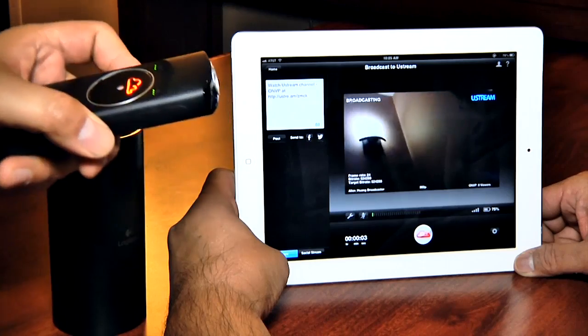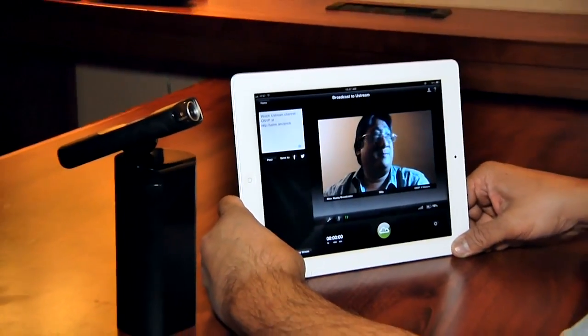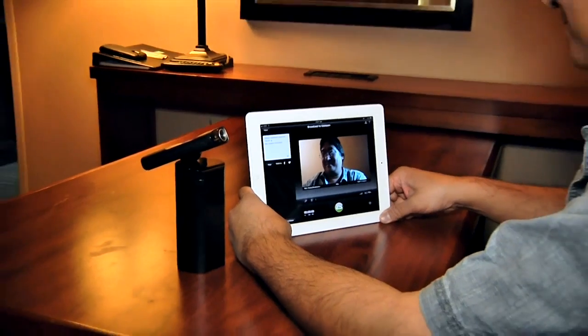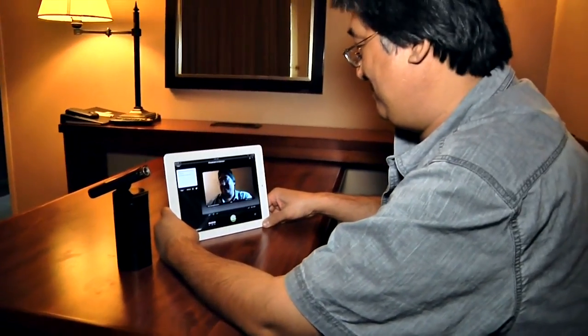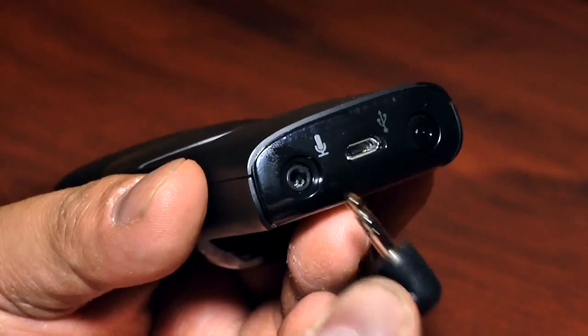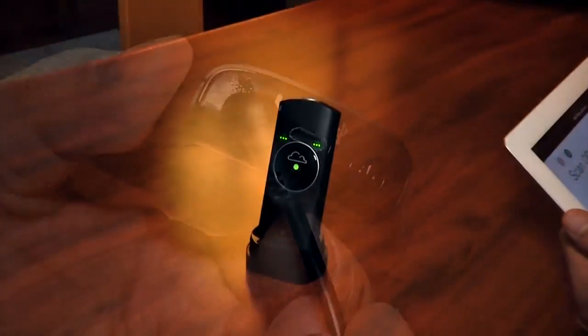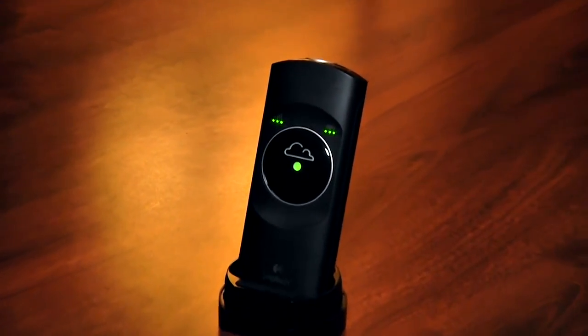In my test, I found the Broadcaster to fill a unique niche in the streaming video spectrum. Sure, you could use it as a webcam on your OS X or iOS device, but its real strength lies in its ability to kick off a Ustream without a tethered computer. The addition of an audio in port further increases the utility of the Broadcaster in situations that require pure, raw streaming. Unfortunately, there are 2 glaring problems with the Broadcaster.